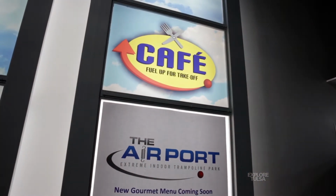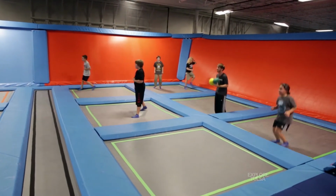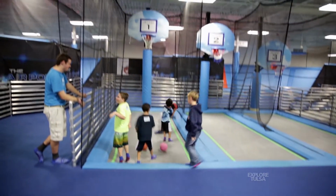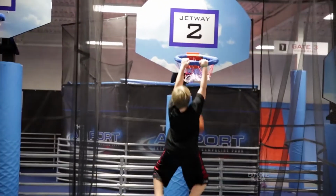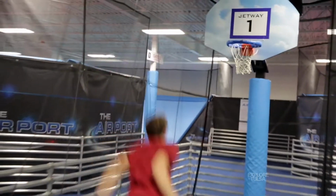Behind that, we have our cafe and concession stand. It's kind of a gourmet offering. Behind that, we have 3 different dodgeball gates, and then we have our jetways. And the big difference here is that most places have a full basketball court, but most people don't really play a full game of basketball. They just want to do trick shots. So we graduated the different sizes, that way everybody had a chance to do their tricks.